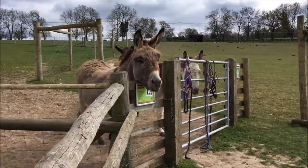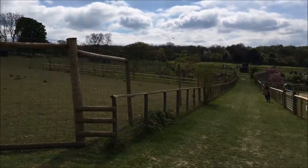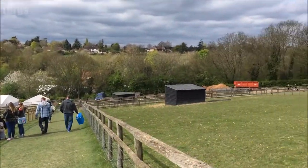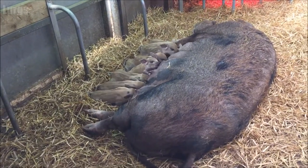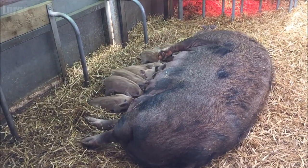And I think that's a Zuma. There's some donkeys. This is kind of at the top of the farm looking down. There's lots of animals and obviously the only things you have to pay for are the pony rides and the tractor rides. Oh, little baby piglets! They were so cute!